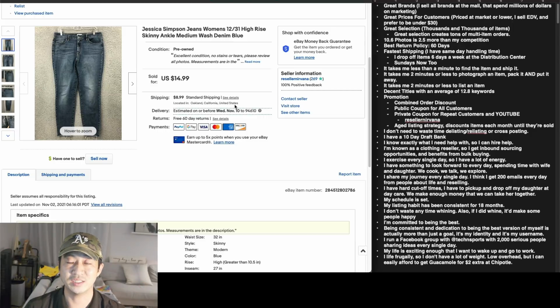I have the fastest shipping possible because I live in Oakland, which is a port city, and my office or my warehouse is right next to the distribution center. So I drop off items on the way home, and it's actually, I think, 1 day faster than most people, because if you drop your stuff off at a normal post office, it takes 1 day to get to the distribution center, and then it goes to the customer. So I skip that 1 day, ship directly there.